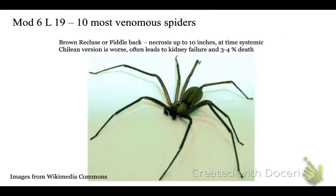All right, the brown recluse or fiddleback. This one is found in North America. It can cause necrosis, which is just deteriorating tissue. It's pretty gross. I'm going to show you some horrifying pictures here in a second. It can cause a systemic infection in the Chilean version. The Chilean version seems to be worse than the North American version. It can lead to kidney failure and can lead to death untreated. Not something you want to have happen.